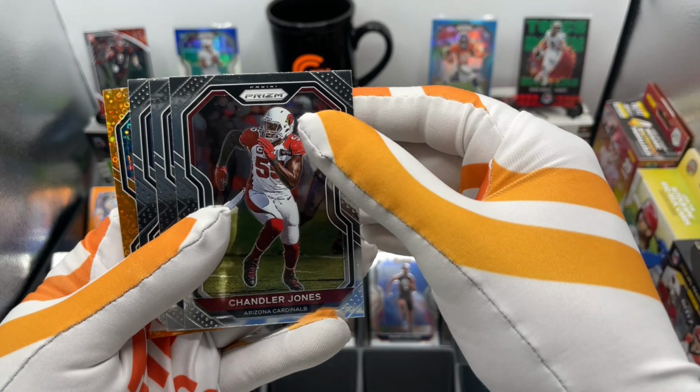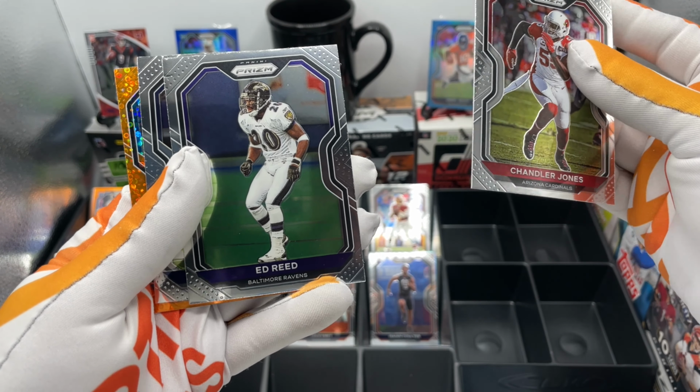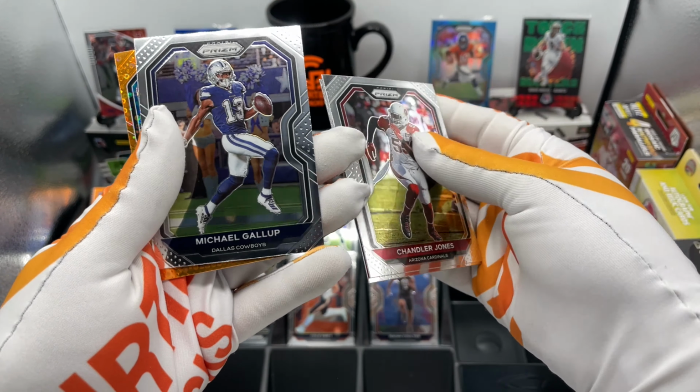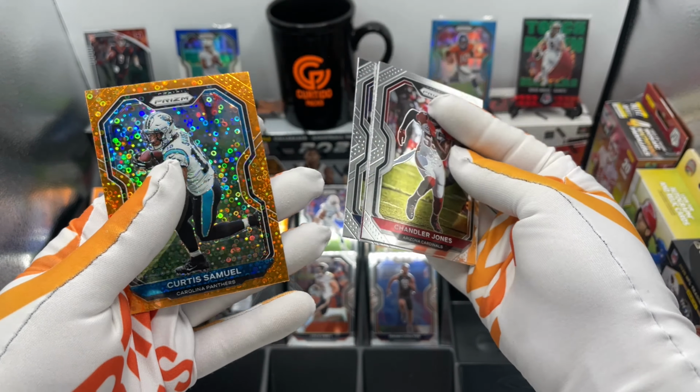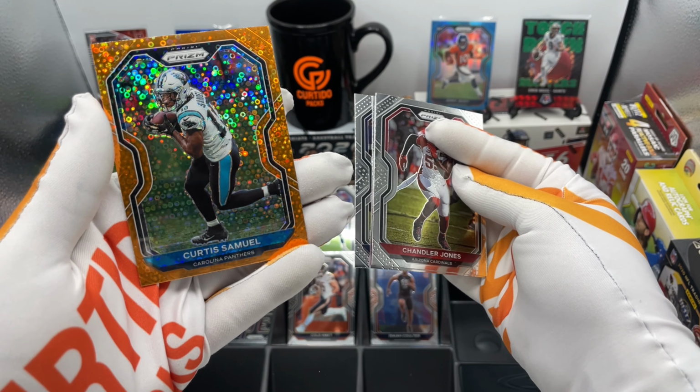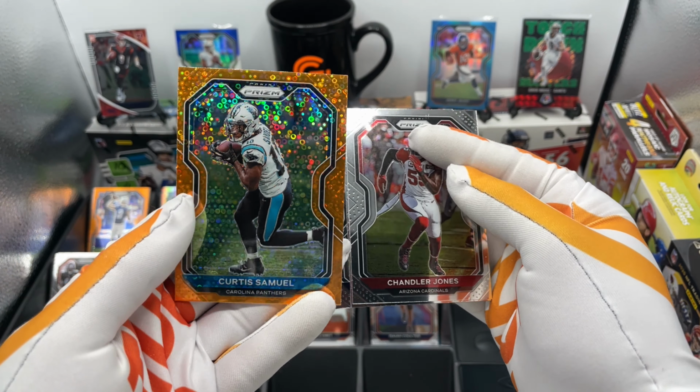Chandler Johnson. We got Ed Reed. Michael Gallup of the Cowboys. And our final card will be Curtis Samuel of the Panthers.